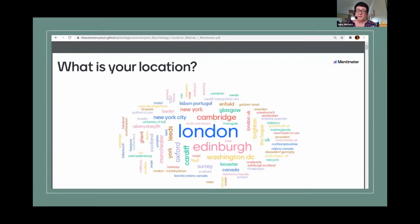So I don't know if any of you have used Mentimeter before, but you poll the audience and the results come up in real time. And if the meeting host is sharing their screen, everybody can see what's coming through. So location, this was enormously encouraging for us to see this. London and Edinburgh and Cambridge are very big in the centre, but essentially in a lovely alliterative way, we have people from Brasilia to Brisbane, so all sorts of different time zones coming together to talk about the project and linked data.